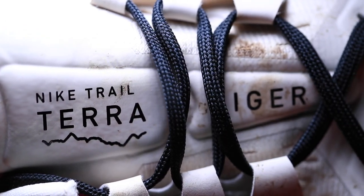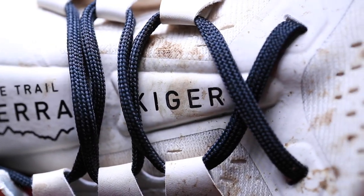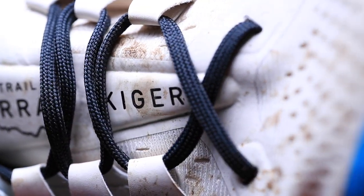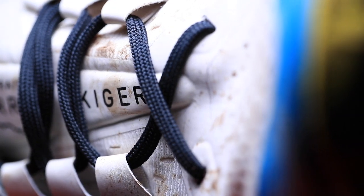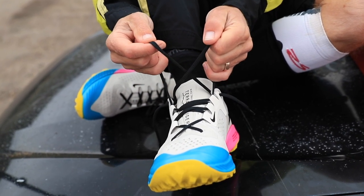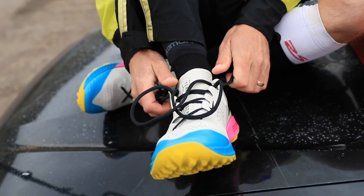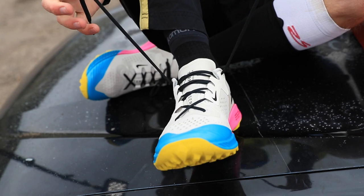So what is an eyelet on a shoe? An eyelet is what the shoelace actually goes through. It's a little different on the Wildhorse 5. And frankly, I'm feeling these eyelets and I don't like them so far. I had to lace it up pretty snug to get that lockdown feel. So I'm a little concerned about the upper of the Terra Kiger 5 through the lacing system. Everything else as far as the upper is looking good.